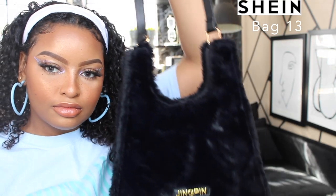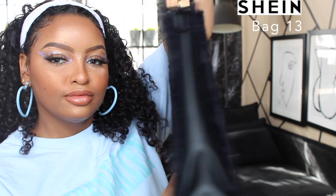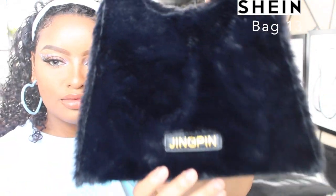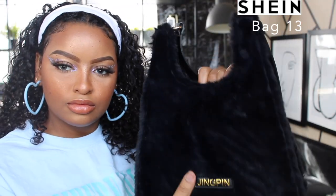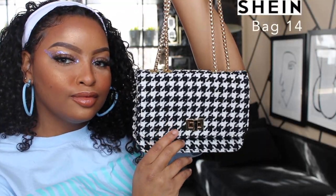But hey, moving on to the next bag, going back to Shein, I got this little full fluffy bag. It's super freaking cute, but it has texture to it. I was like, so cute. The inside has little leather on it or something, but nothing that's kind of off.